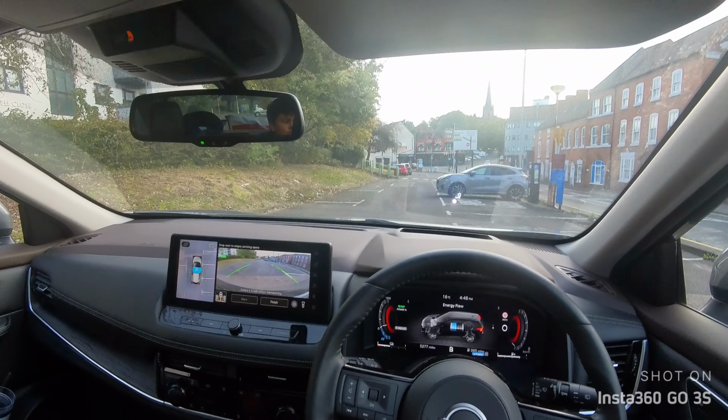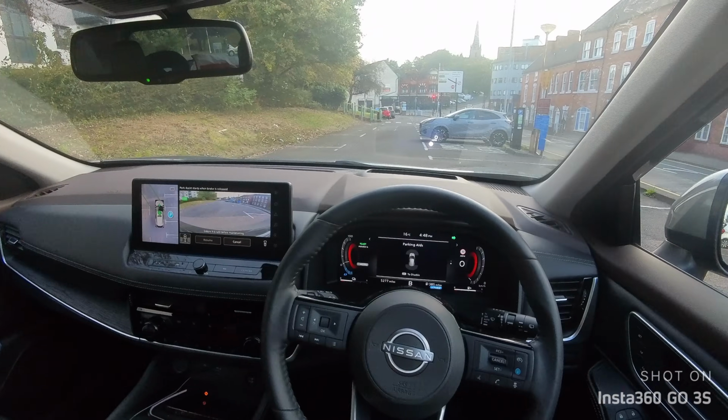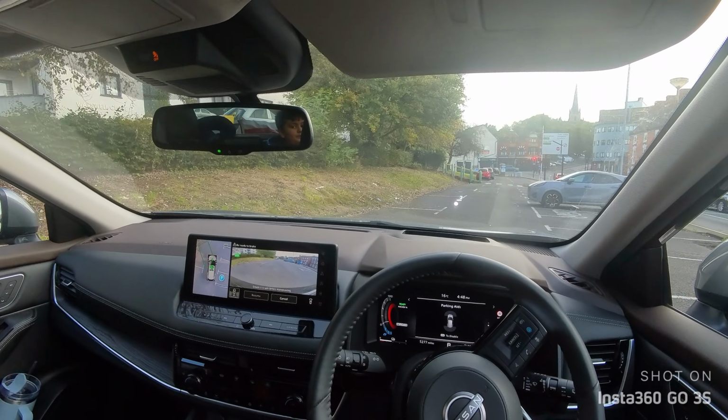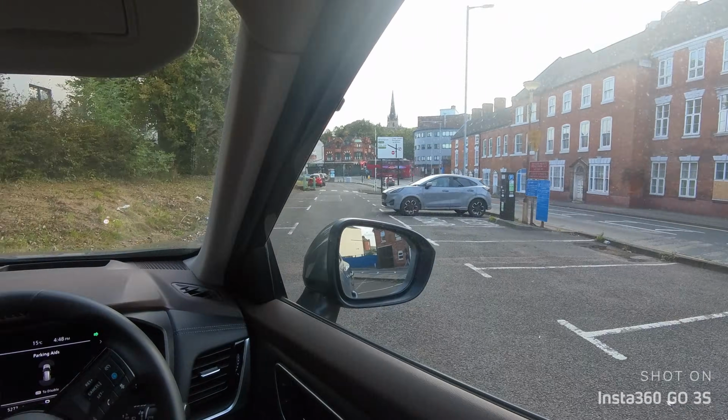It's found one, so we press the brakes in, press the start button, car indicates. If I look off the brake now, hands free, off the brake. We're just keeping an eye on our surroundings.